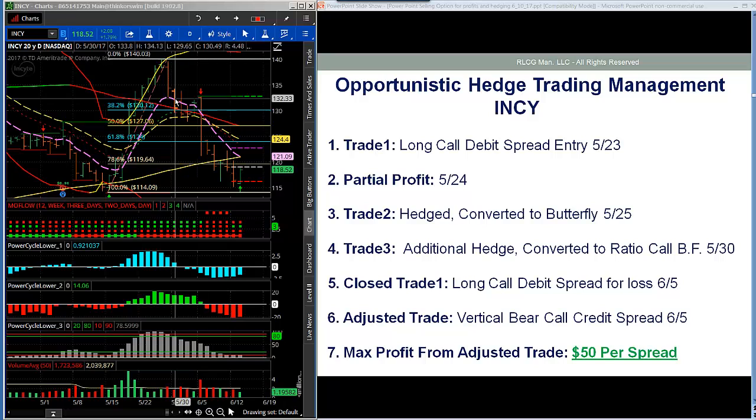And then on the 30th, right here, it broke this 8 exponential moving average, so we added another bear call credit spread here on the 30th. And so we were now into what we call a call ratio butterfly. Then on the 5th, it broke this major moving average, the 21, so we closed out the debit spread side and just left on the credit spread for a nice profit that ended up being $50 per spread.